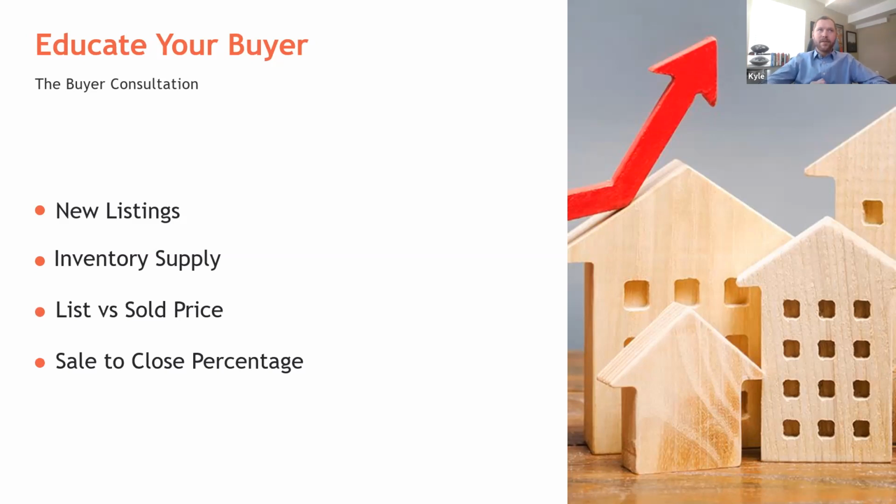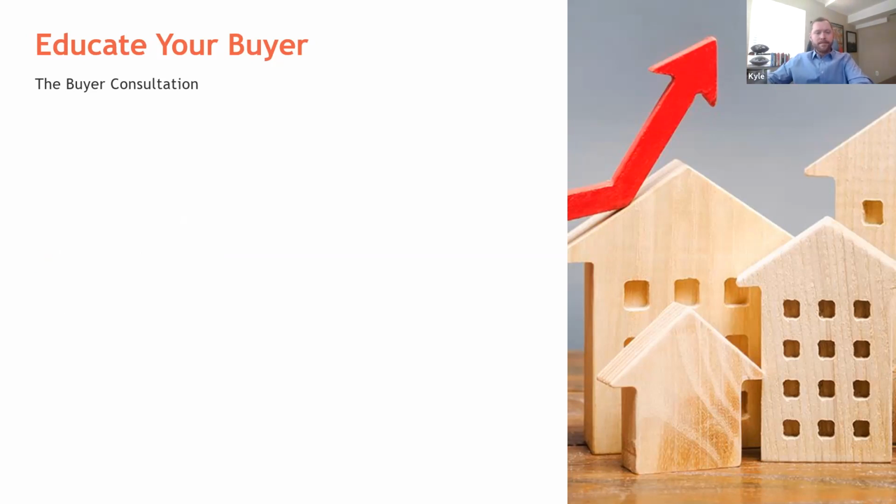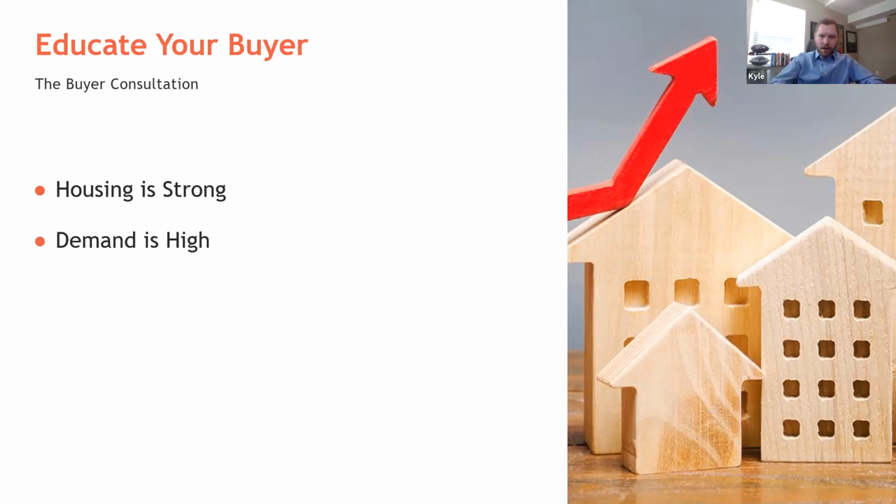Again, you want to keep your finger on the pulse there with them. You want to make sure that they know, just because you love this house and you're not willing to spend more than X dollars doesn't mean that somebody else isn't, right? So this is a very basic concept, supply and demand, right? We all know how that works, right? If supply is high and demand is low, prices go down. If supply is down, demand is up, prices go up, right?